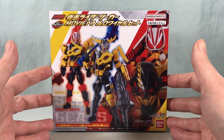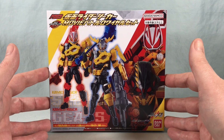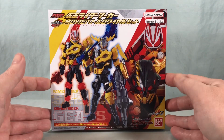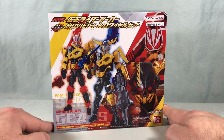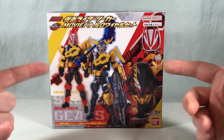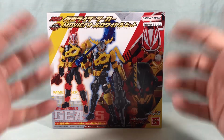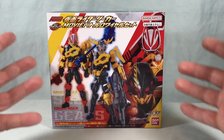Today we are taking a look at the PB03 Kamen Rider Seeker Movie Battle Royale set from the Revolve Change figure line for Kamen Rider Geats. So unfortunately this line has pretty much shifted all premium Bandai. This is our fourth premium Bandai release since we had the PB00 set as well. But at least the line's continuing, and I think it looks pretty cool.